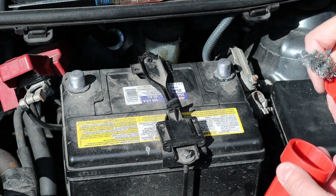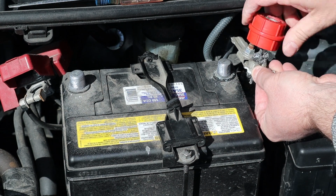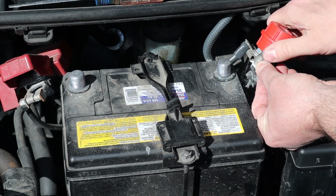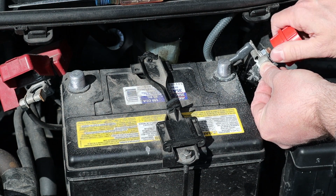Okay, nice clean post. And like I said, while we're at it, we're going to clean up these terminals. Same thing, pushing it in and out by twisting and turning the wire brush. Make sure it's all nice and clean. You can see there's actually quite a bit of corrosion coming off here. So it's a good thing we're cleaning this.